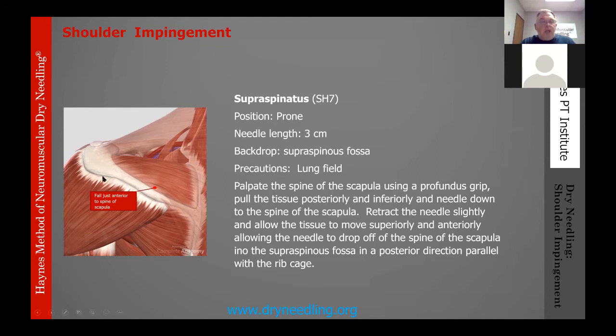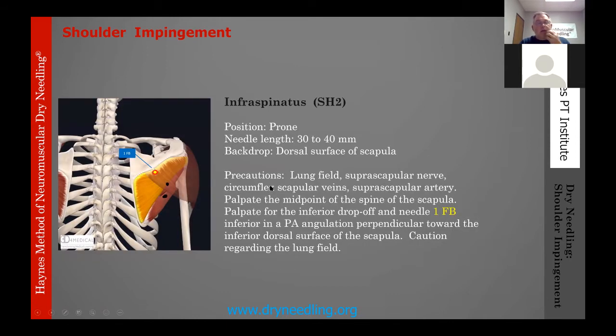On the supraspinatus, we're definitely going to look at spine of the scapula. We're going to move a little anterior. We're going to needle in an anterior to posterior direction to make sure that we don't enter into the lung field. This is definitely one that we want to be cautious. For infraspinatus, we're just going to drop down off of the spine of the scapula, maybe just a finger breadth, and we're going to needle anteriorly into the infraspinous fossa.